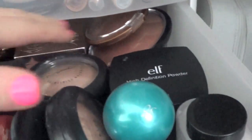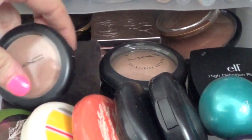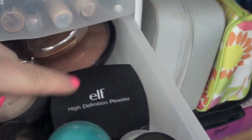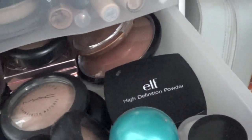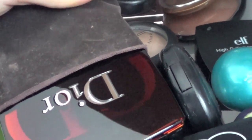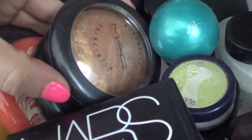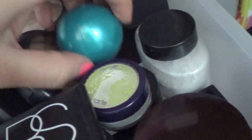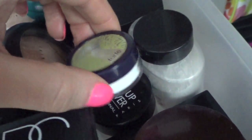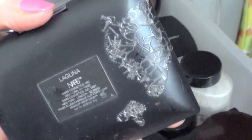I have some Physicians Formula at the back, Annabelle, my Elizabeth Arden bronzers. I have MAC Mineralized Skin Finish Natural, MAC Blowing Powder, e.l.f. High Definition Powder, my Dior. They have these velvet casings that keep the container nice, but my Dior bronzer, I love that. All my MAC bronzers, I have just a variety of those. And then MSF in Comfort, I believe. And then my setting powders, Tarte, I haven't tried, that's a sample. Makeup Forever, Ben Nye, my NARS bronzer in Laguna has seen better days.